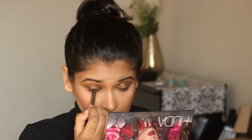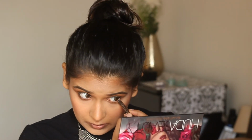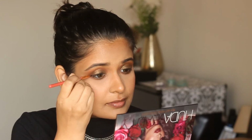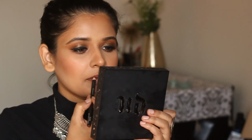Using a brown eye pencil, I am tightlining my upper waterline and I am applying some to the outer edges of my lower waterline. With the help of a blending brush, I am smudging the harsh line. Applied my eyeliner and also added my falsies off camera.